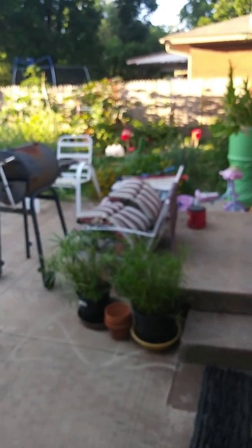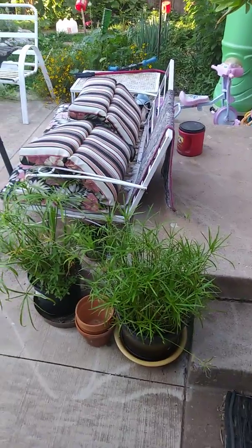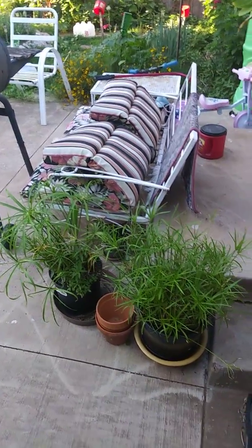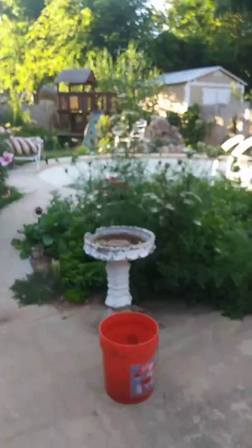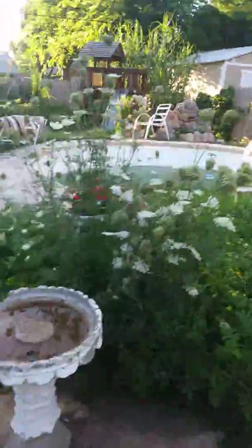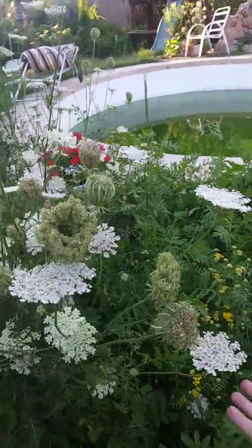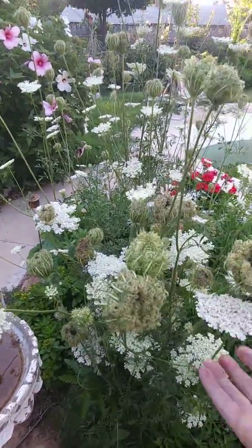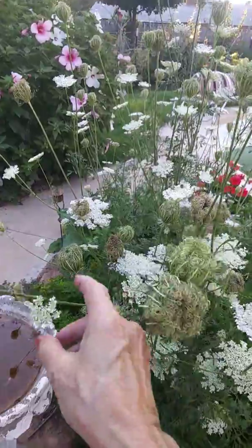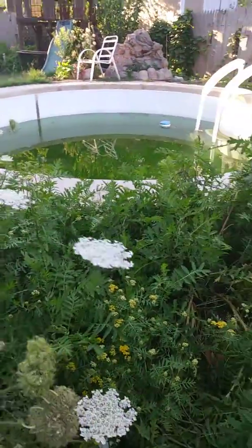These are my umbrella plants. I have a major and a minor. They like wet feet and lots of sunshine. And this is my Queen Anne's lace. I'm quite in love with Queen Anne's lace. I got it from a herb friend in Tulsa, and I grow it every year now.